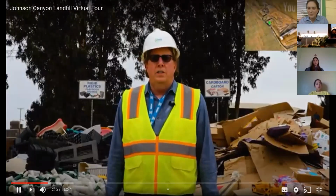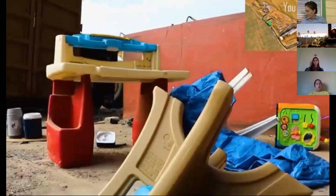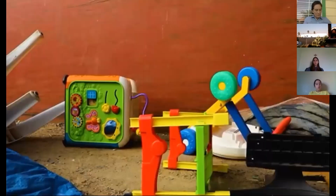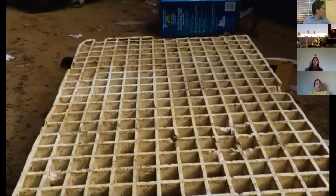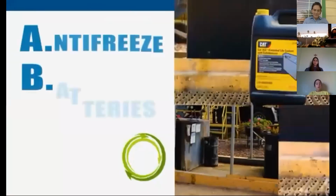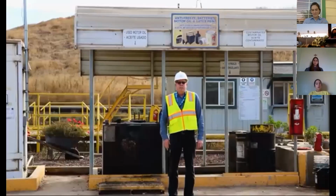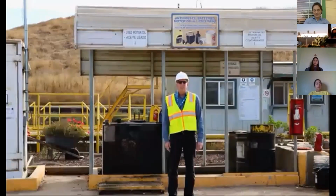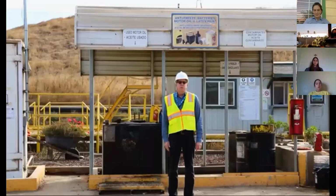All right, here we are in front of our cardboard and rigid plastic recycling area. If you're a business or a homeowner and you have a lot of extra plastics, tiny pots, and other kids' toys, as well as all of your old cardboard and your shipping materials, you can bring them here free of charge. This is the Johnson Canyon ABOP. ABOP stands for antifreeze, battery, oil, and paint. If you have leftover automotive batteries, household batteries, rechargeable batteries, motor oil, antifreeze, or latex paint, you can bring them here free of charge 7 days a week.